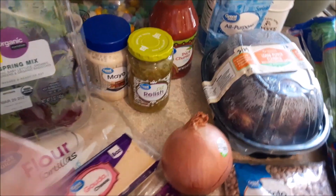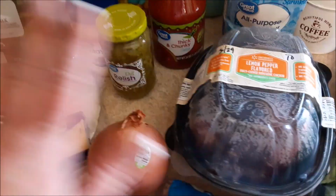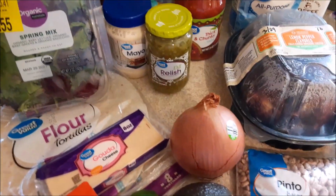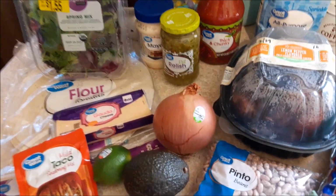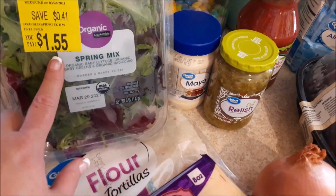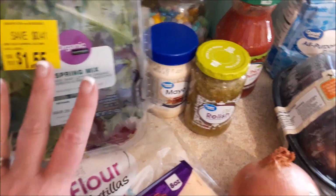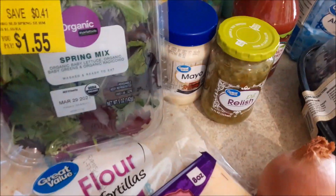Alright, y'all, there is a quick overview. $19.10. And like I said, that includes the bird. 3 meals for 2 people. I would do a different kind of budget, but I've only got 2 people that I cook for, so I have to do what I have at home. I got the spring mix, like I showed you. It was on sale for $1.55. If it hadn't been, I would have just got straight up lettuce. But since we like it, and it was on sale, there you go.